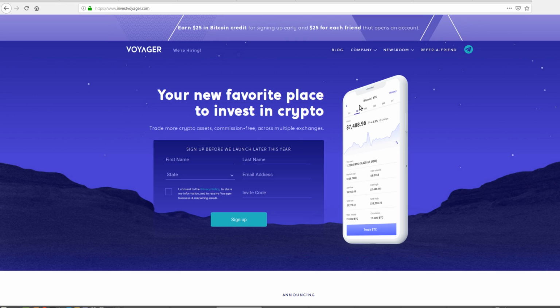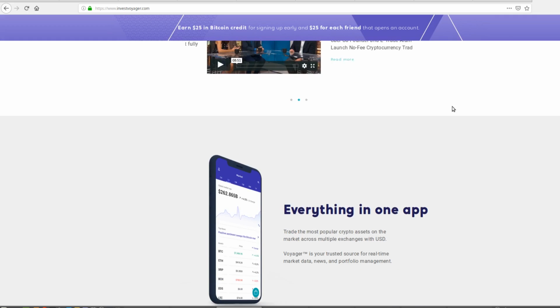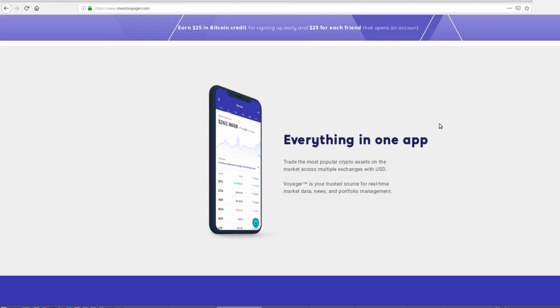It's US based. So if you're in the United States, you can create an account here. They're going to have 15 plus different altcoins that you can trade on their app. And their app's going to tie you into exchanges, the most liquid exchanges. So if you wanted to, let's say, buy a particular cryptocurrency, it's going to find the best price for you. Same thing if you're going to sell, it's trying to fetch you the most money for that sell.